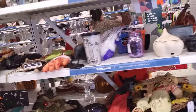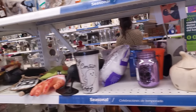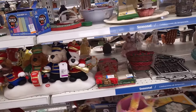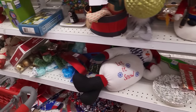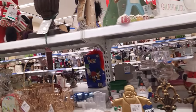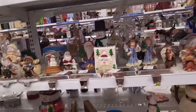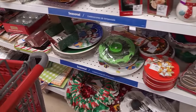Got a little seasonal section here. Is that another garlic keeper? Oh, you don't have a face on you though. I sold the last one already. Someone asked me what anthropomorphic means, and basically anthropomorphic items are items that take on a human quality, but they are not human. So fruit and animals and vegetables and non-animate objects that get a face, like a human face, they become anthropomorphic. So that is the definition.